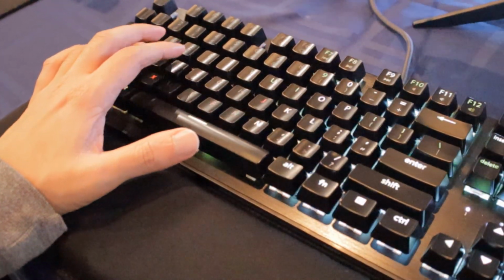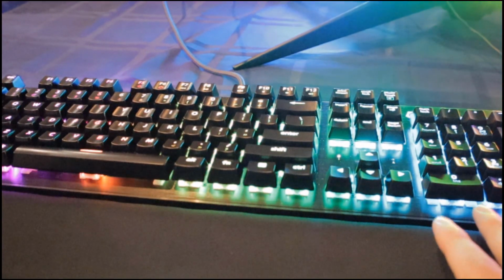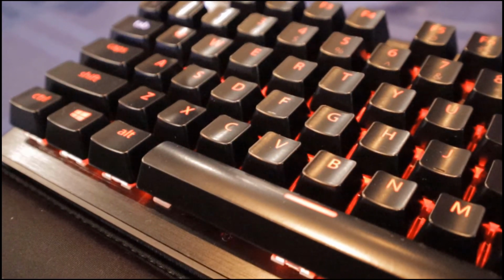It's customizable per game, so you'll see like when you're shooting, it'll react to it, or when your health is low, it'll react to it. Other keyboards do it, but I think this one does it the best. So I don't know about you guys, but I think that's pretty cool.